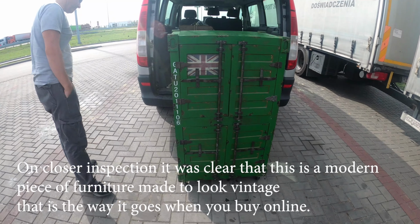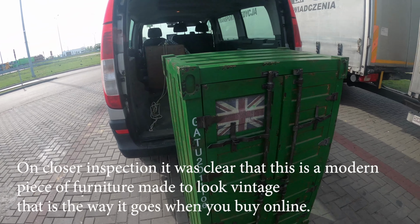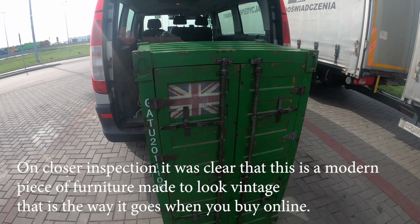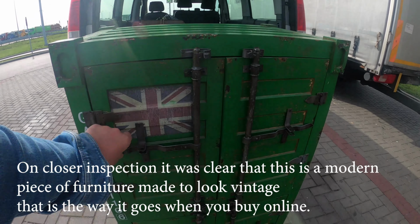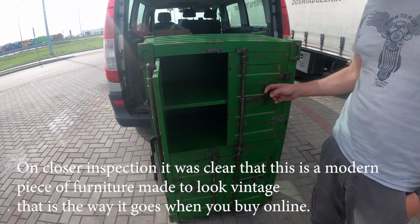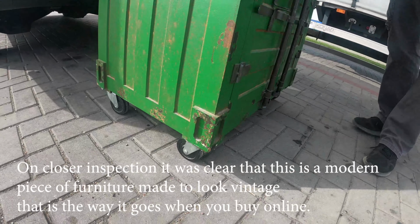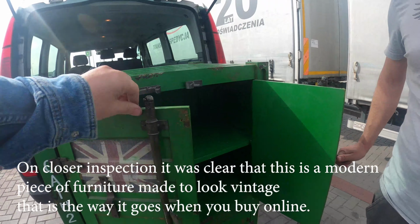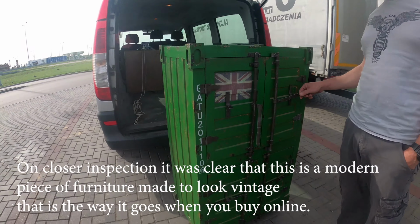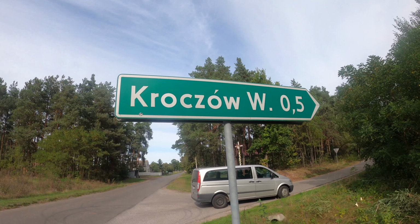Okay, so this is our second item, and I hope you can hear there's a lot of traffic going by. It's a military footlocker of some kind. It's got these latch locks on it, and it would make a great liquor cabinet. It has some kind of new casters on the bottom that'll have to be replaced or removed. And a British flag sticker there. So, item number two. Down the road, let's go get number three.